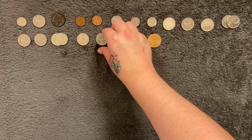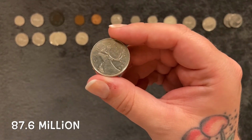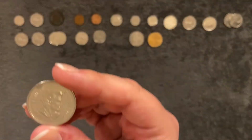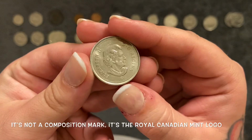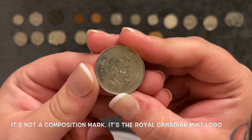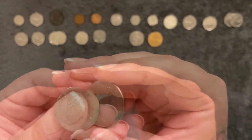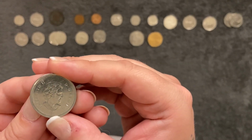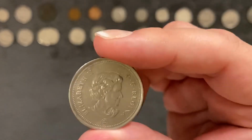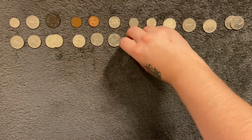And then we move on to some more modern ones. This is 2003. Nothing special about this really. But 2008, if you look on this side, it has got what they call a composition mark here. I got excited when I first saw it because the silvers have got it, but it's not silver. So it's just 25 cents, but it's got this little mark on it. And that is 387.2 million, so it's quite a lot. No, so that's all of the 25 cents. We've got 50 cent, which is this one.